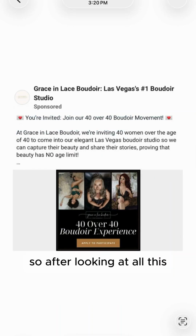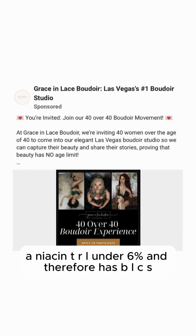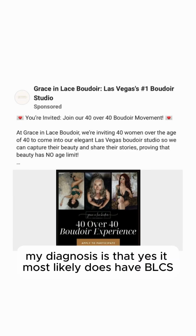So after looking at all this, do I believe this Boudoir Facebook ad has a unique CTRL under 6% and therefore has BLCS, aka Boudoir low click syndrome? Yes, I do. So I believe, yeah, the unique CTRL of this one. My diagnosis is that yes, it most likely does have BLCS, Boudoir low click syndrome.